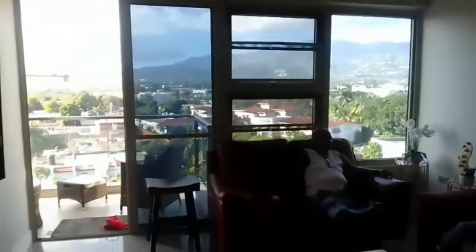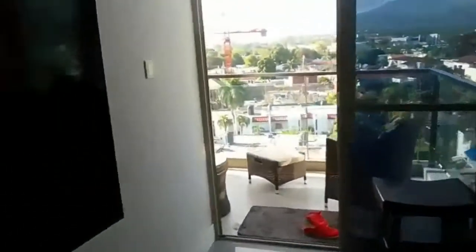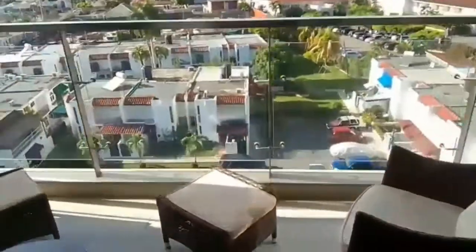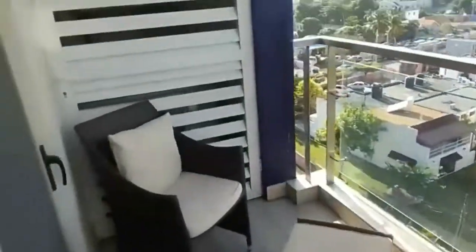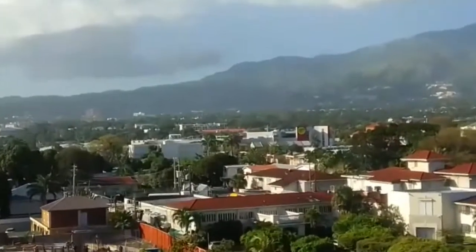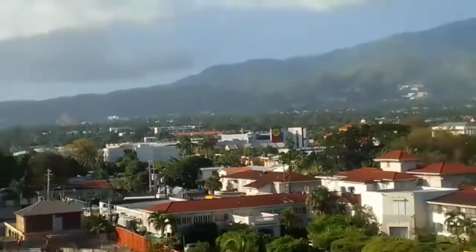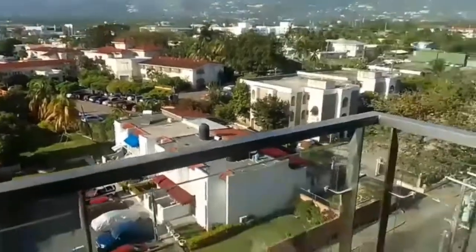Settee, look at the table, look at the lights, quality lights, the AC. It's just beautiful, it's just comfortable. I didn't want to go into the bedroom. Look at the balcony, the view is so awesome. Oh my god, zoom in more. Zoom in just a little more. Yes, you see Fontana over there.